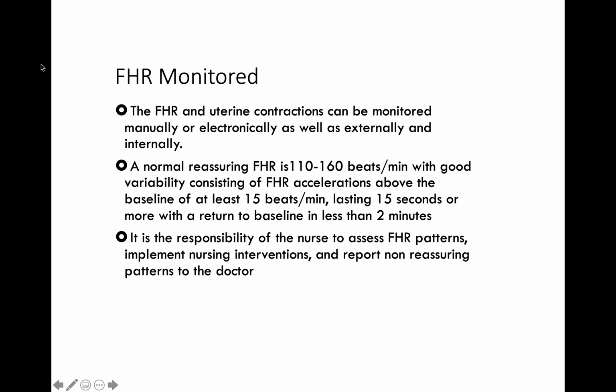And hopefully you will all see this in the clinical setting. Normal reassuring fetal heart rate is between 110 and 160. That's where you want to see it. Every once in a while, we'll get a baby that's around 108 or even 100 if they've just breastfed and they're just extended, not too flexed. They're just hanging out because they're so happy.